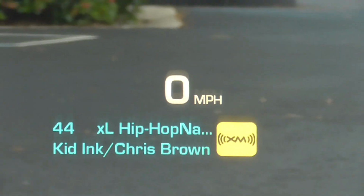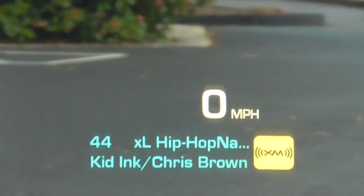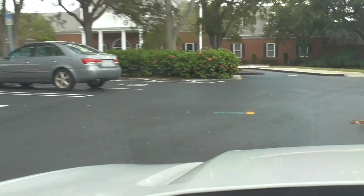So it displays the speed. Well, right now it's displaying speed and Sirius XM, but you can really display whatever you want. Alright, now let's go get the CTS-V out on the road and see what it's like to drive.